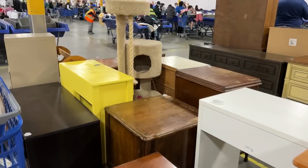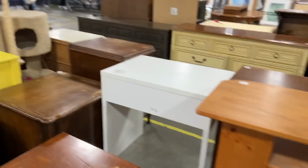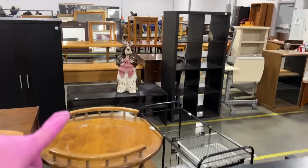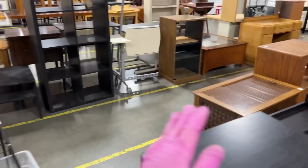Yeah, what about that cat tree? It's really cool with that hanging rope. No, what's that dog? You see that guy right there? He's going to take him if I walk away.